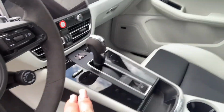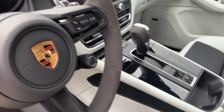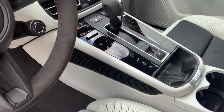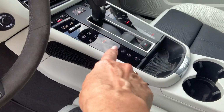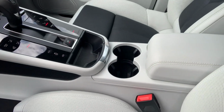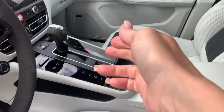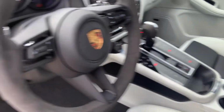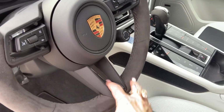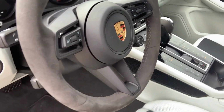This is the new version, so you have the haptic touch right there in the center console. You have heated and ventilated seats, sport exhaust. You have the entire air suspension right there. Love that air suspension. It's going to make this ride amazing. Comes standard on the GTS, of course. You got the parking assist, absolutely gorgeous. Alcantara steering wheel, GT Sport steering wheel, and it is heated.